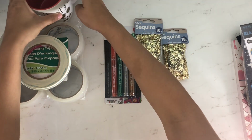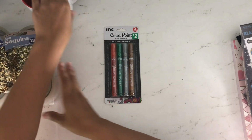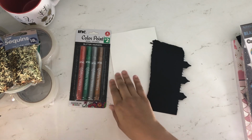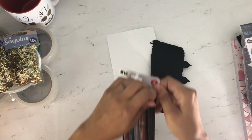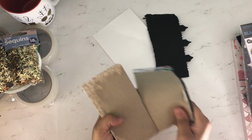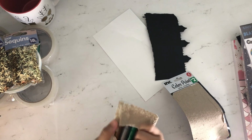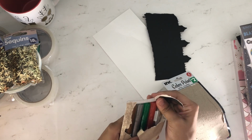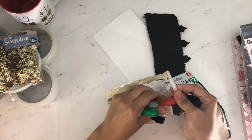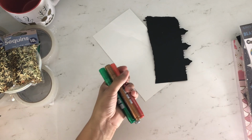Okay, so that's all I got from the Dollar General, but let's go ahead and test these markers out really quick for you guys. I just got some scrap black paper and white paper so we can see what it looks like on both of those. I'm excited. I love glitter, and I'm hoping that these work really well. I'm not really sure. I don't really buy markers from the Dollar General, but I just got lucky with that paint marker from the Dollar Tree that I showed you in my last haul. So I was like, you know what, let's give it a shot. This could really work.